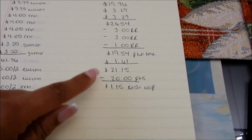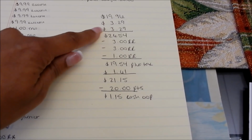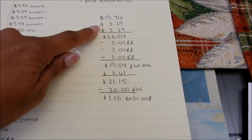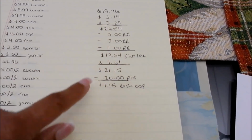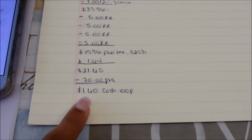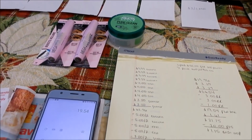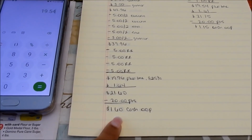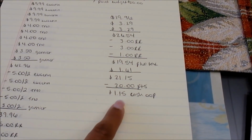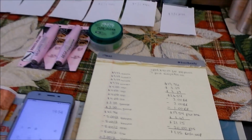So at this point, I'm getting more product, the Wet n Wild, getting back more store money because Wet n Wild was again buy 2, get 5,000 points, all for less money. So again, I would have paid $1.60 just on everything minus the Wet n Wild. I would have been at $1.60 cash out of pocket. So for less money, $1.15, I'm getting more product and more store money back. I hope that makes sense.